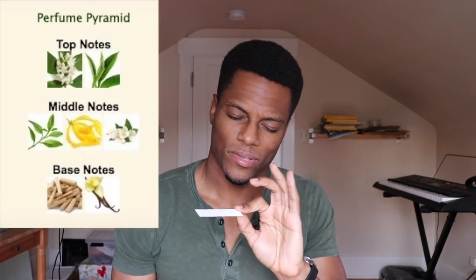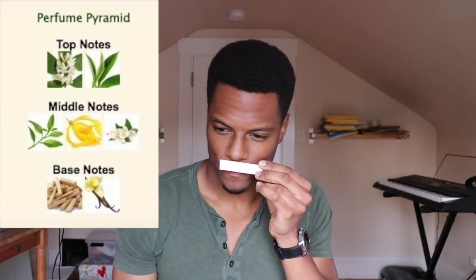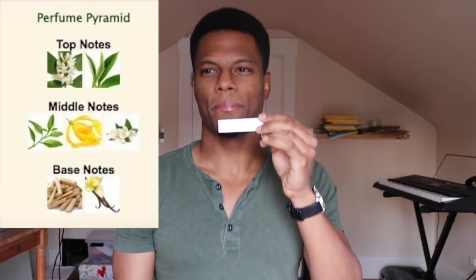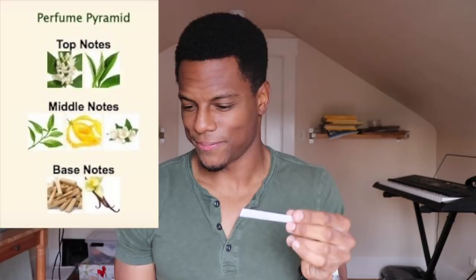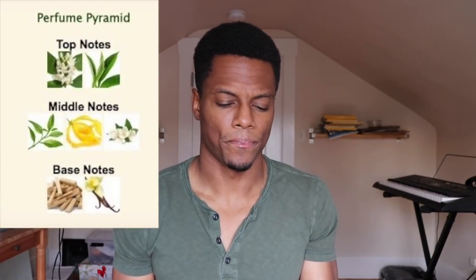This is probably totally off, but what I'm getting right now is almost an ambery neroli. It's kind of sweet, not very resinous per se, but there's something dense in this. This is really pleasant though. Definitely comes across as unisex. This is nice. This is really nice. That's golden neroli.